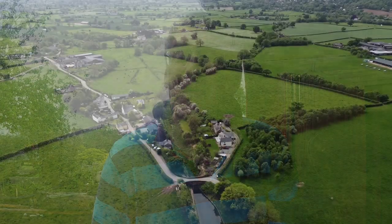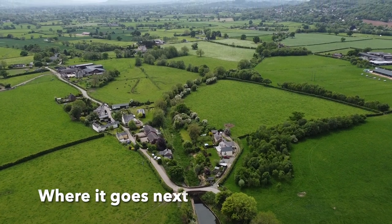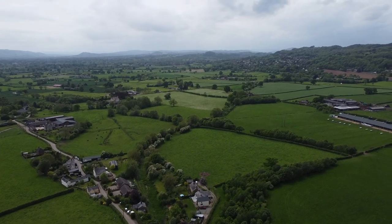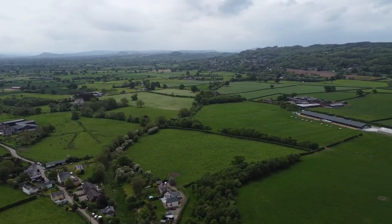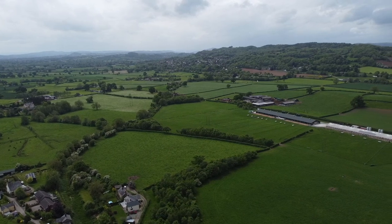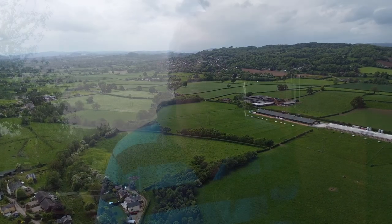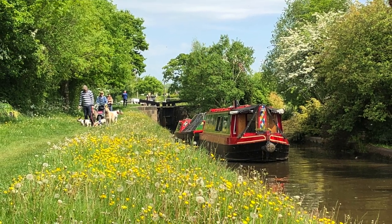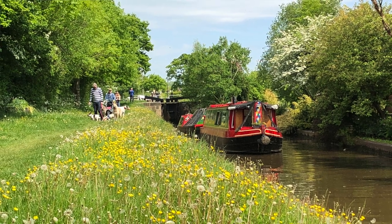Restoring canals is not a cheap project, and this is being done with the support of CRT and using funds wherever they can be found. But this, like most restoration projects, is a very long-term project. But for now, this was the section which we will be cruising next. Hopefully it won't be another 15 years before I return to this canal, and by which time I will be able to cruise a little bit further.